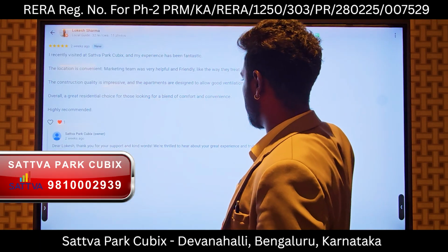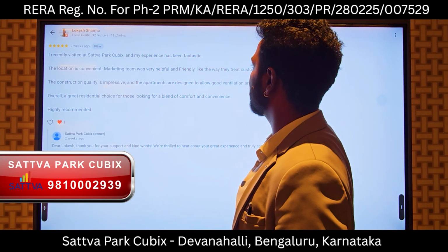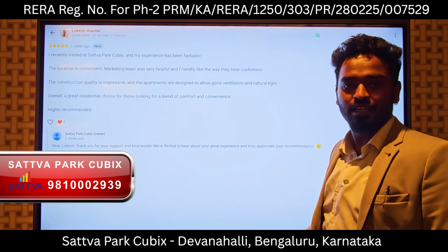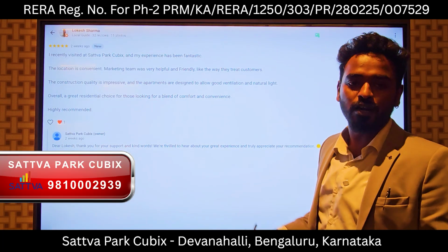Lokesh Sharma. Lokesh has also taken a 3 BHK 3T here. See, good ventilation and natural light. I agree with the same thing that we have been repeating every time about my property. Anyone who is looking for sunlight, ventilation, a good unit, prefer Park Cubix always.